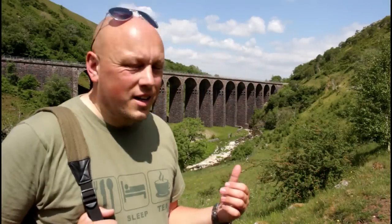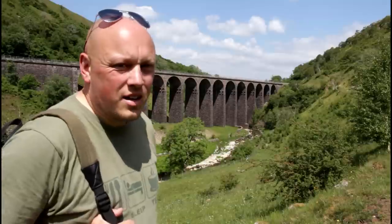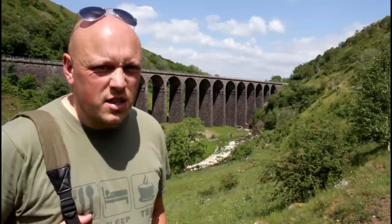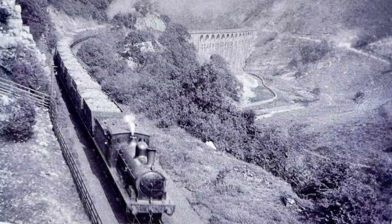It's 90 foot high. It's one of Thomas Bouch's, designed by him, and opened in 1861. 14 stone arches, and it was part of the South Durham and Lancashire Union Railway that crossed over the Pennines, carrying coke from Barrow in West Cumberland to go and make some iron straight across the other side in the northeast. Terrific bit of engineering in this quite remote little area.